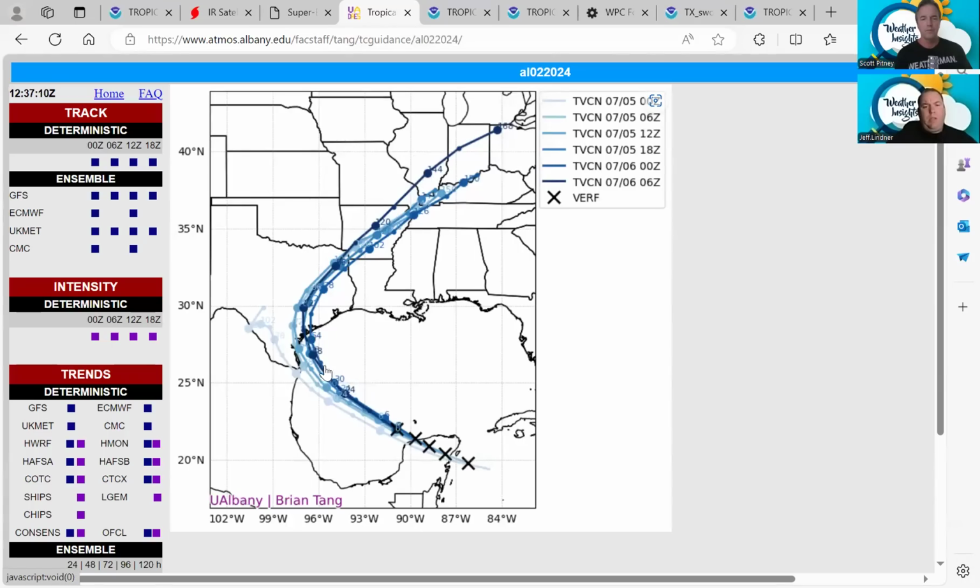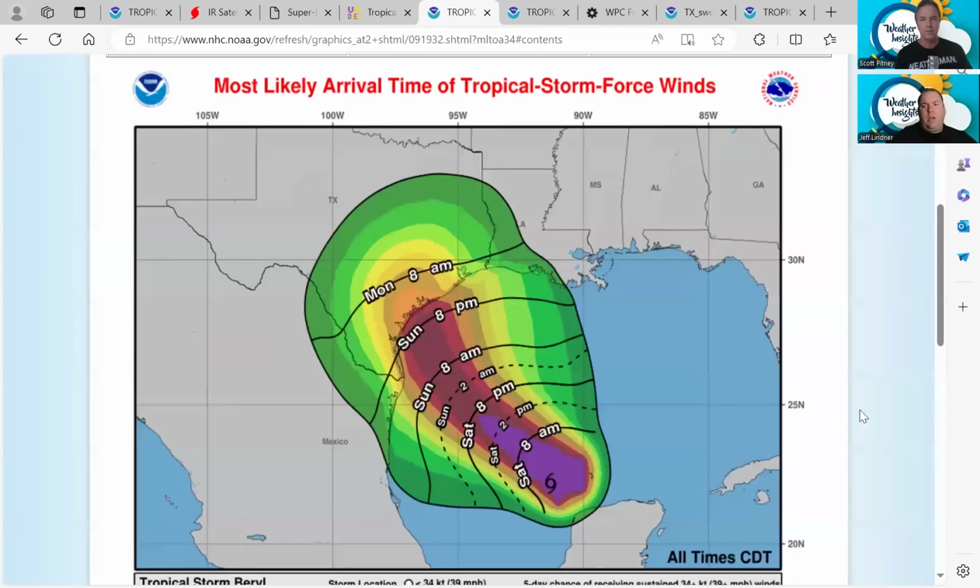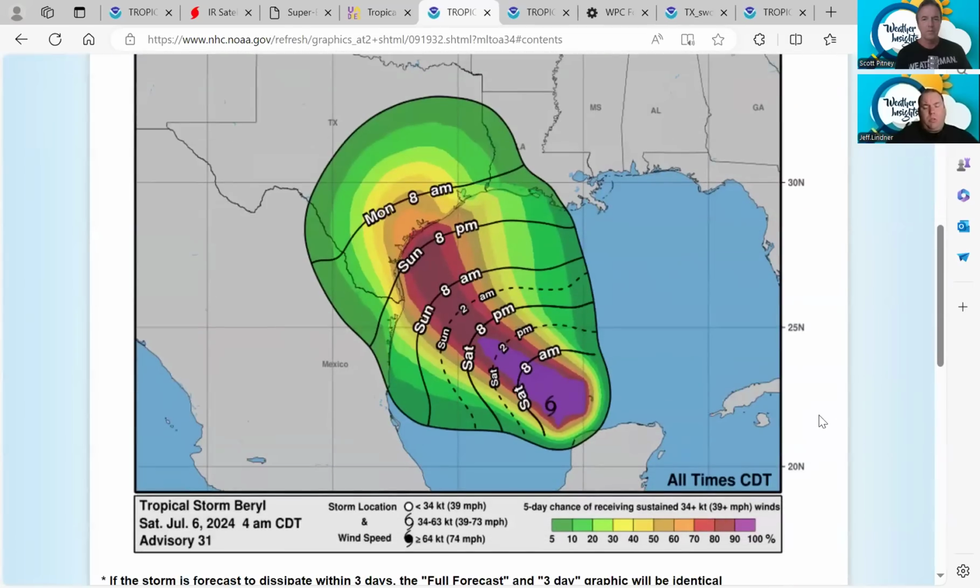Yes. And we continue to have this kind of orientation here of the track as it comes up to the coast. Even small adjustments in the track will make somewhat of a difference along the coast, just because of how Beryl is turning as it comes in, and also the orientation of the coastline. So we'll talk now into the impacts portion of this, and Scott could talk a little bit about some of the tropical storm force winds we're anticipating.